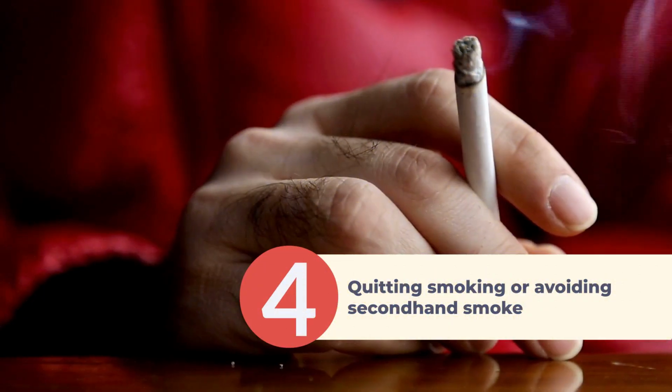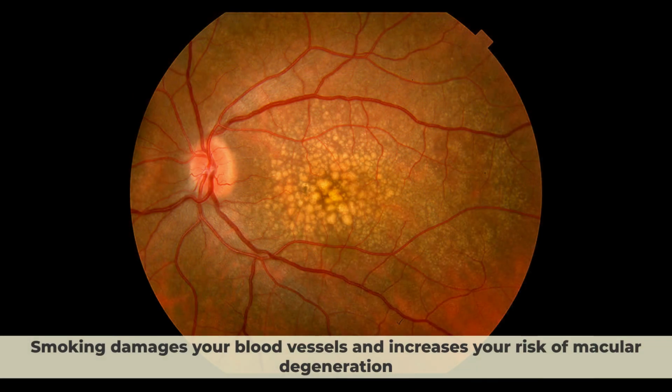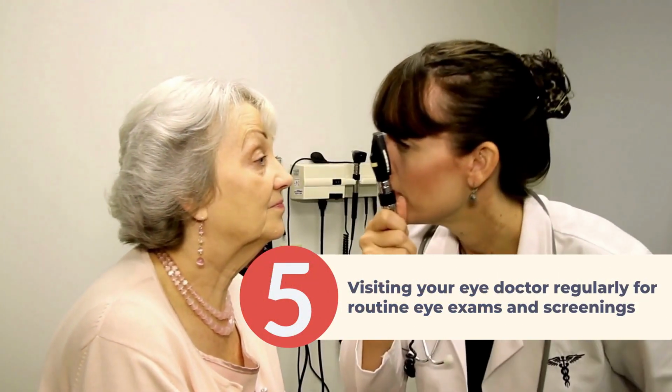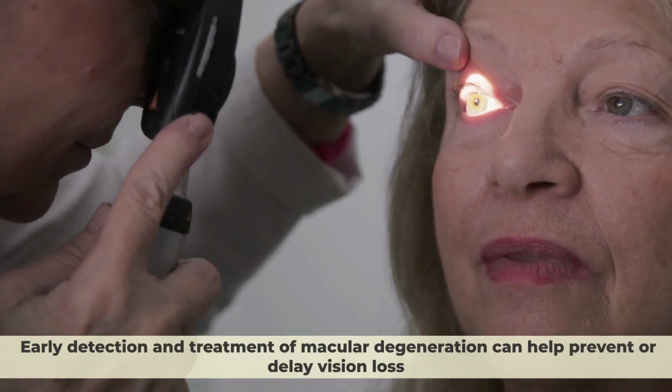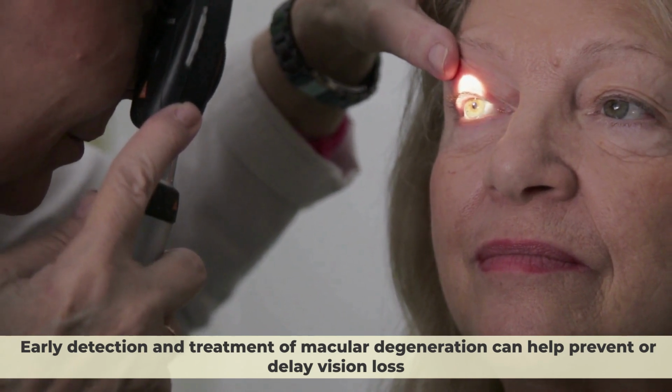Number 4. Quitting smoking or avoiding secondhand smoke. Smoking damages your blood vessels and increases your risk of macular degeneration. Number 5. Visiting your eye doctor regularly for routine eye exams and screenings. Early detection and treatment of macular degeneration can help prevent or delay vision loss.